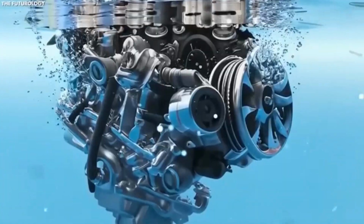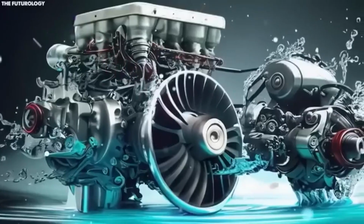Fuel cells have been explored as an alternative, but they come with their own challenges.